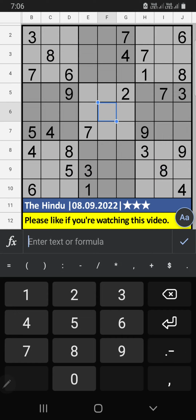Welcome to SkVm Sudoku. I am going to solve the Hindu newspaper Sudoku puzzle on September 8, 2022, 3 star Sudoku.